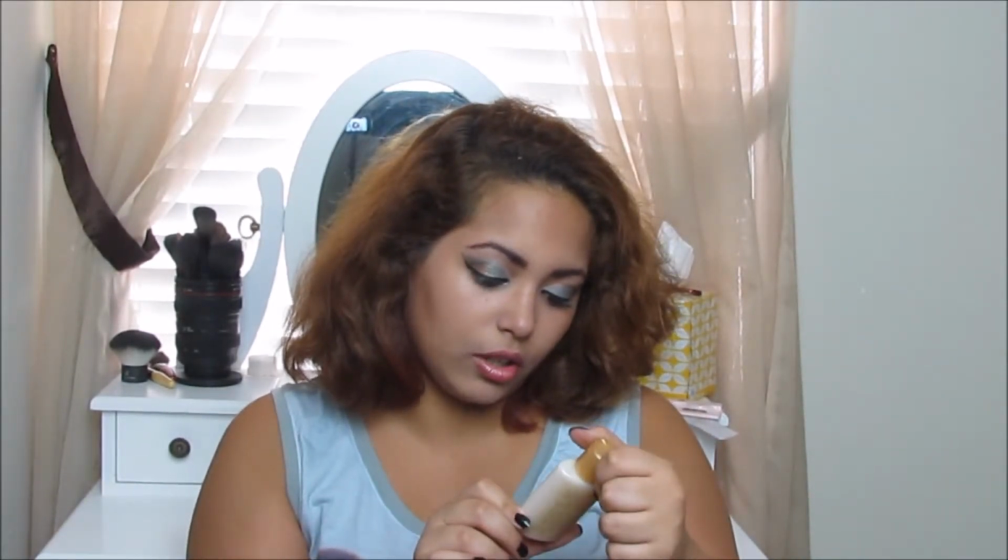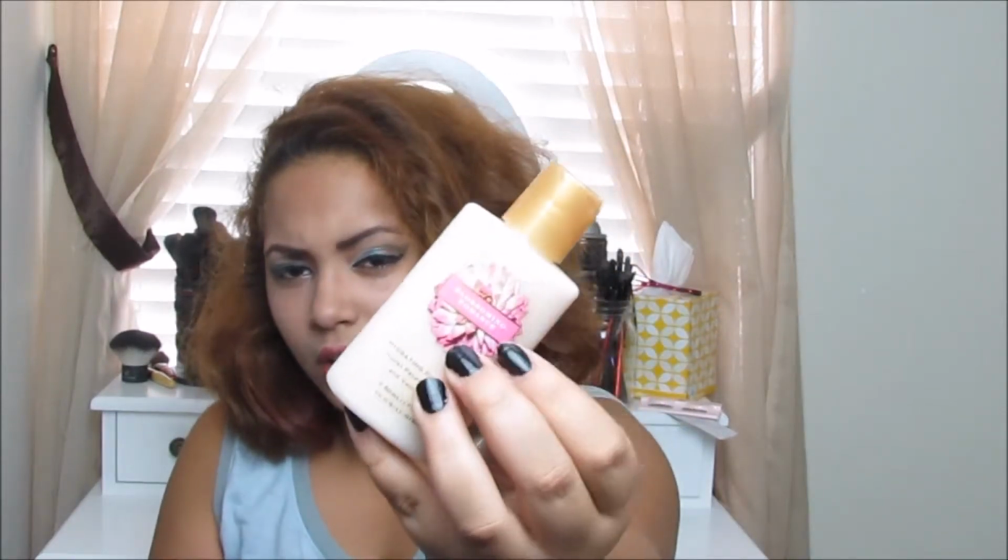I also have a Victoria's Secret body lotion in Blossoming Romance. It's a shimmering body lotion, so it does have a bit of glitter. And I also have my inhaler. I was recently in the hospital for bronchitis, and I actually have to have an inhaler now. I know, right? Sucks. I have 2 pens, one in pink and one in black, because I only need 2.